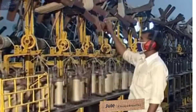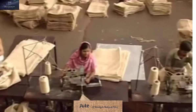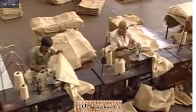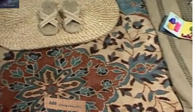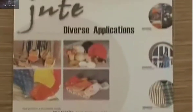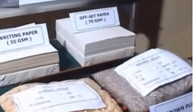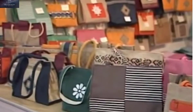Jute, and all we visualize is ropes, twines, sacks, packaging materials and a few handicrafts. But the picture has changed greatly, and now jute comes in a whole range of modern products. In every sector, jute has secured an acclaimed position.